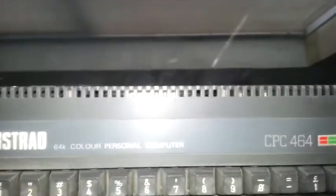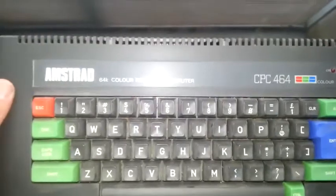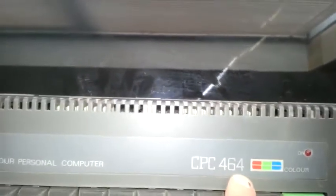So let's take a look at the top of it. Amstrad, 64K colour personal computer. So 64K is what we had back in the day, 64 kilobytes of RAM, that means. And then we got the CPC 464 colour and on LED. So CPC obviously stands for colour personal computer. The 464, obviously that was the model, but the 64 represents how much memory it had, as it being 64K.